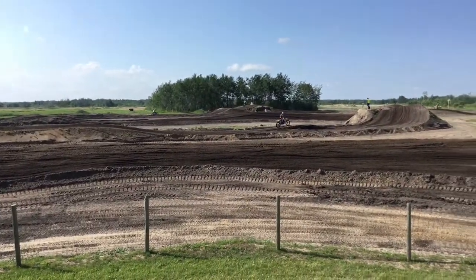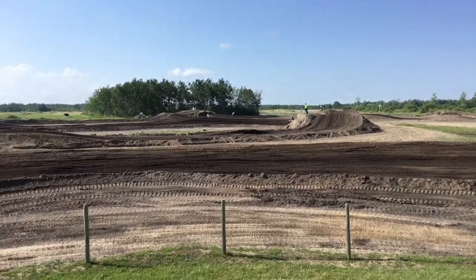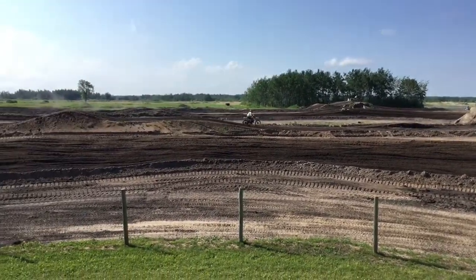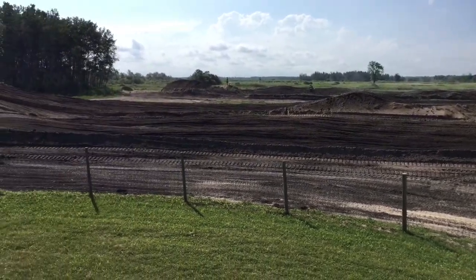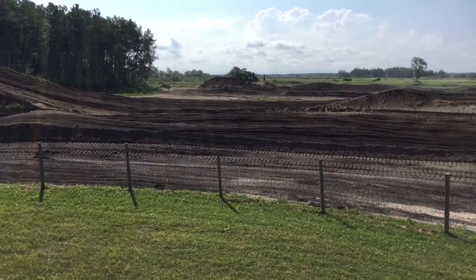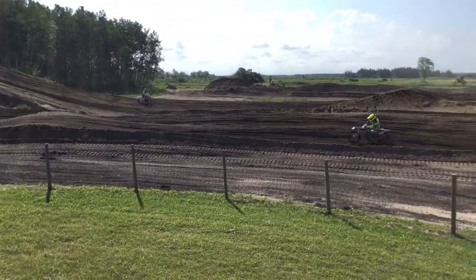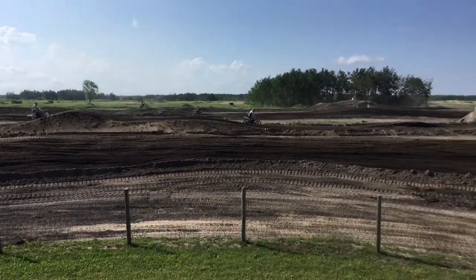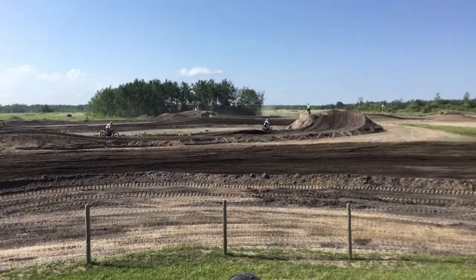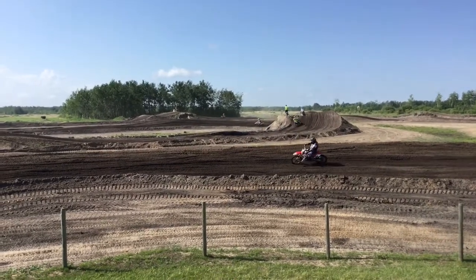Rocking the number 87 is Lawrence Ham, a rider who'd often go down to Supercross races in Toronto, as well as Minneapolis and stuff like that throughout the late 80s, early 90s. Actually carried a national number and would race the USGP back in the days. A long-time professional in motocross and looking great out there.